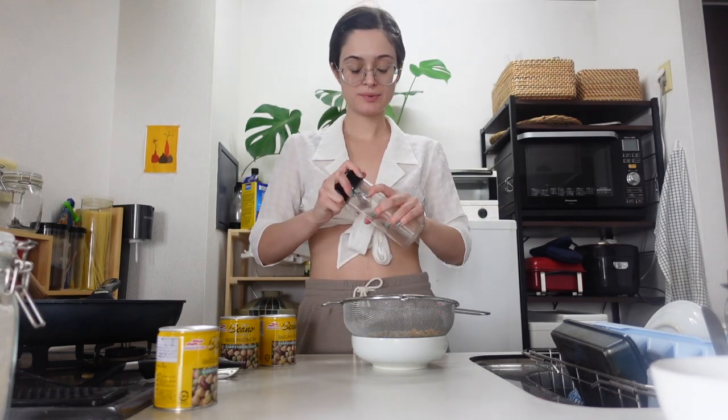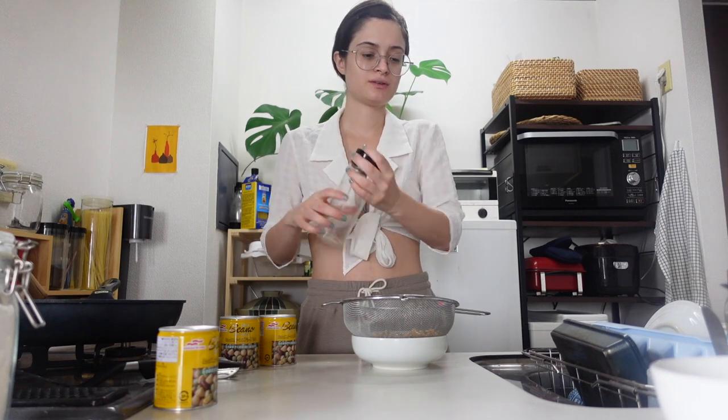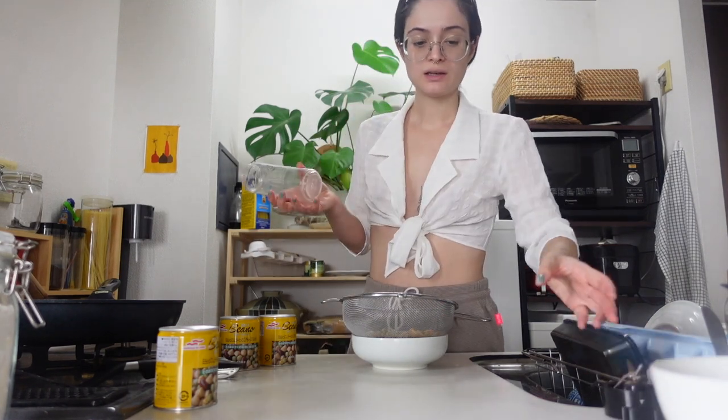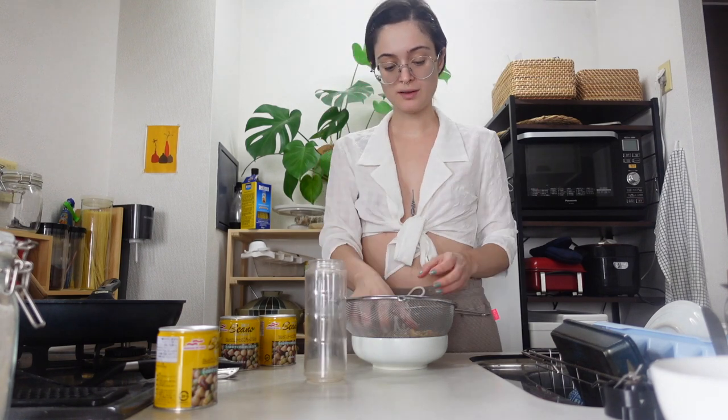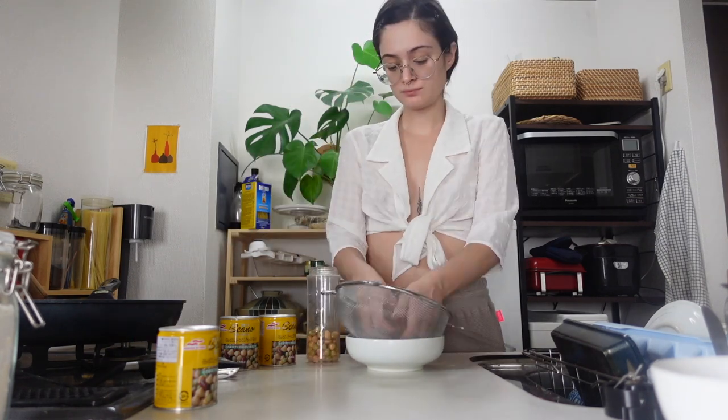I have two blenders, but this one is specific for putting in garlic and onion, because it just leaves a strong smell, and then when I go to make my smoothie, I can just never get it out for like days.